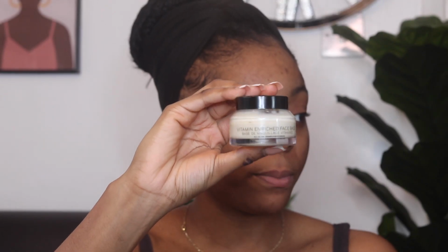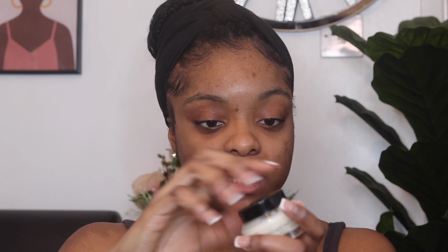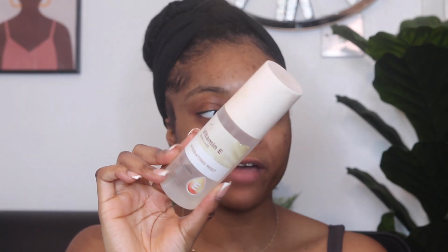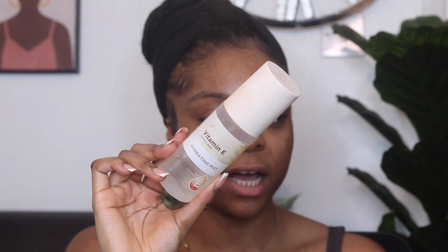And that's what the point of this foundation is. So before we jump into that, let me just do what I would normally do. Just to prep my skin, I'm going to go in with the Bobbi Brown Vitamin Enriched Face Base. I'm just going to put that all over my face. Then I'm going to go in with the Fenty Beauty Hydrating Primer. Sorry, it's a bit dirty. Just gonna put a couple of pumps on my face too. And then to finish off prepping my face, I'm gonna go in with the Vitamin E Hydrating Mist.